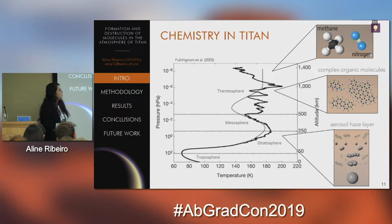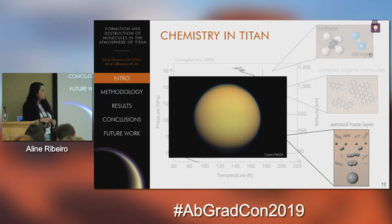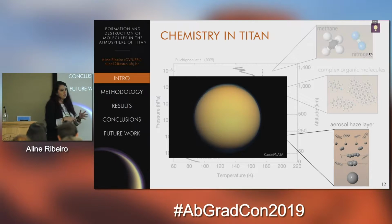So here in the second lowest part, the stratosphere, we see something we call the aerosol haze layer, which are these organic molecules that start to condense and agglutinate, and they form ices and solid particles in the atmosphere. This haze layer is the reason that when we observe Titan, we see this very dense, very thick, kind of orange-yellow atmosphere. It's because of these organic particles right here.